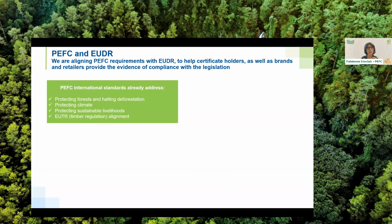Already, PEFC international standards address quite a few of the core elements, meaning the anti-deforestation requirements are already in our standards and have been since 1999, so 24 years already. There are also requirements on protecting climate and sustainable livelihoods, and already an alignment with the current EUTR, the timber regulation. So what does it mean, first of all, for the roadmap that we have in place to enable this alignment by January 2025?